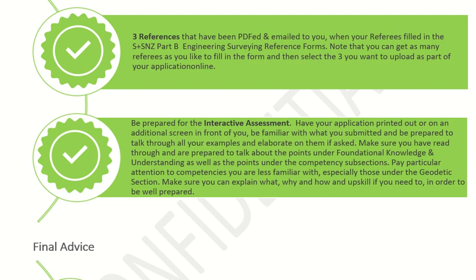Pay particular attention to competencies you're less familiar with, especially those under the geodetic section. If there is a section that seems to present the most challenges, it seems to be the geodetic section. So I can't stress enough how important it is to prepare for that really well. Make sure you can explain what, why, and how, and upskill if you need to in order to be well prepared. Run things past peers, practice with your manager, practice with other people.